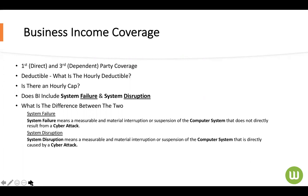And then you have system disruption, which means a measurable and material impact or suspension of a computer system that is caused directly by a cyber attack. So you should look at the business income. Please make sure first and third party are covered. Look at the deductible and look to see if system failure and system disruption are covered.